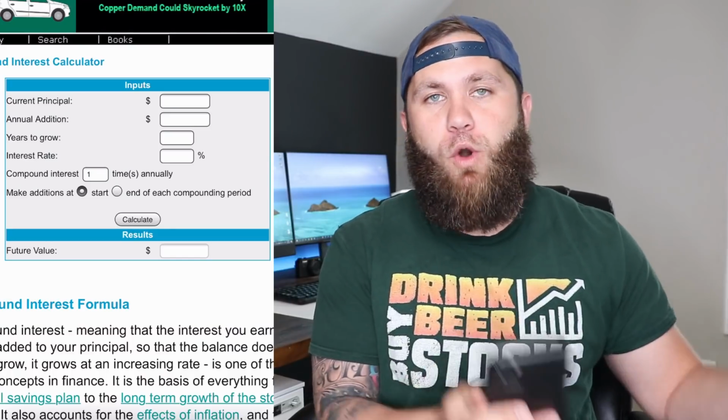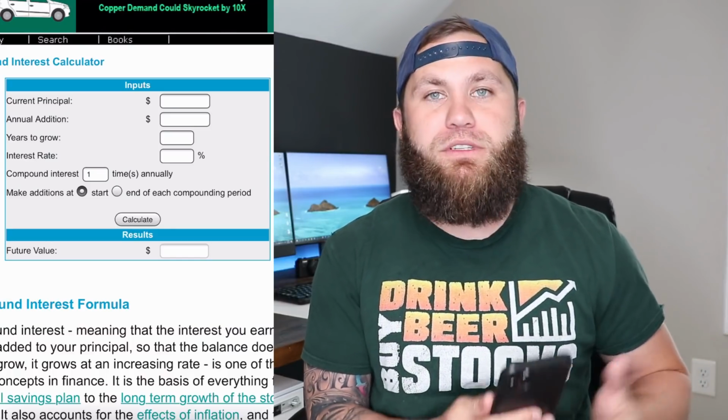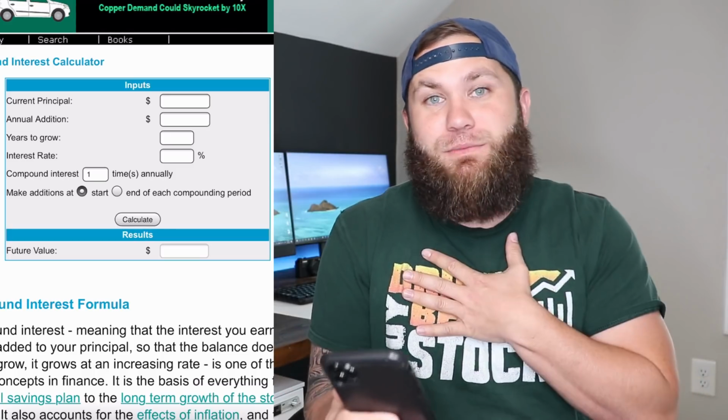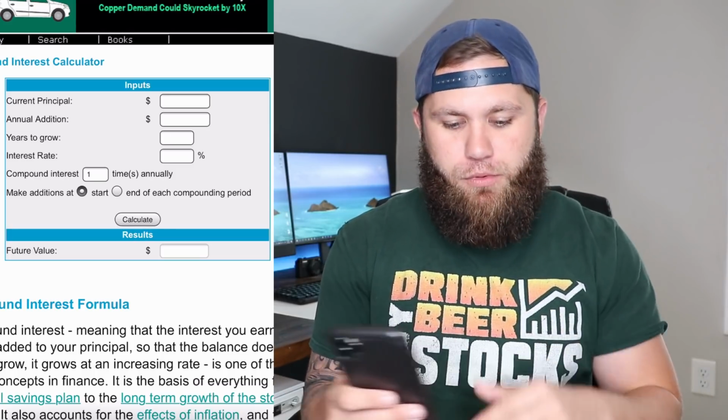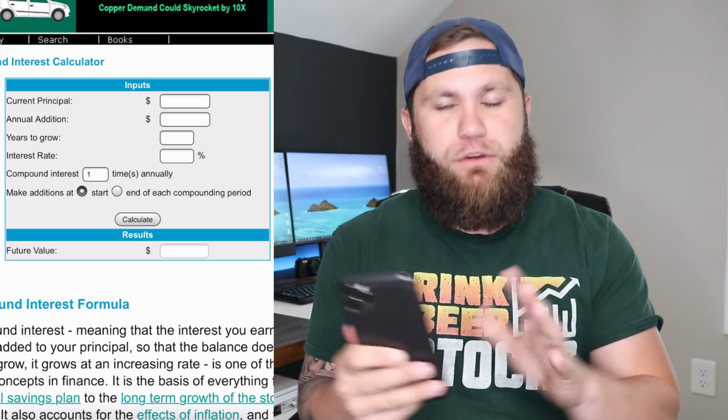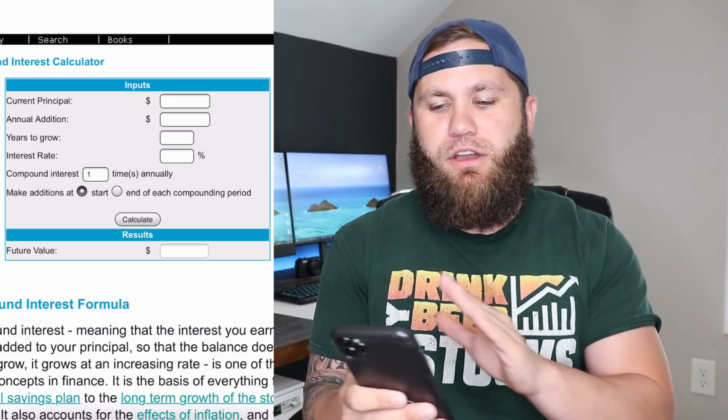Okay, so step one was to open an account. Step two was to pick an index fund or ETF. We're going to go with VTI because that's my favorite. I'm a VTI fanboy. And then the third step is, let's start off with the $100 example.